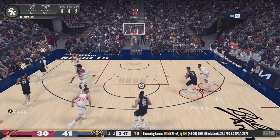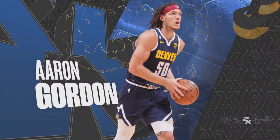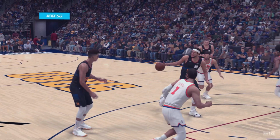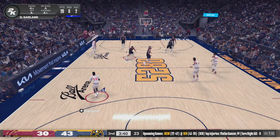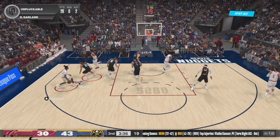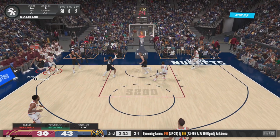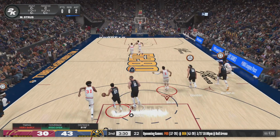I mean, on the ball, he makes quick reads, and he'll create for himself and others. Off the ball, he always seems to be in the right spot and ready to fight. And right now, Gordon is on a whole other level. I mean, he's not forcing anything. He's really letting the game come to him, and his shots are being taken right in rhythm.